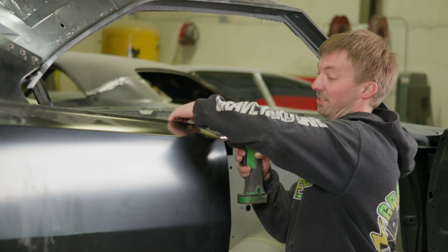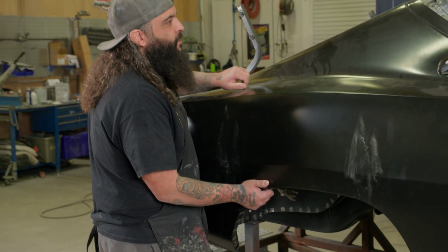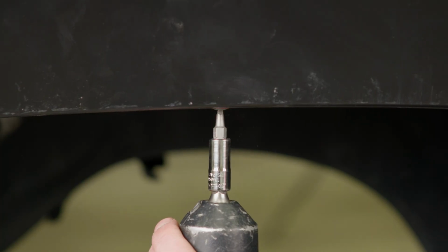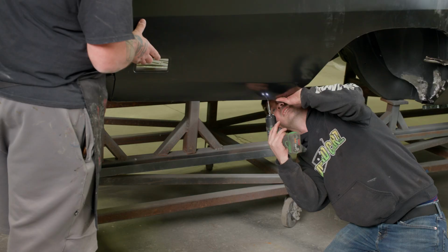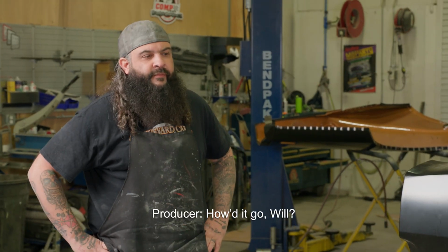Oh, yes. Okay. Installing the sheet metal on the rear of the car at this point is pretty easy. I've already fit and pre-fit all the panels on here at least a half dozen times. Oh, your holes don't line up, huh? Oh, interesting. Going in pretty smooth. Sometimes to make adjustments, the panels have to come off and go back on. There we go. Oh, it went well.